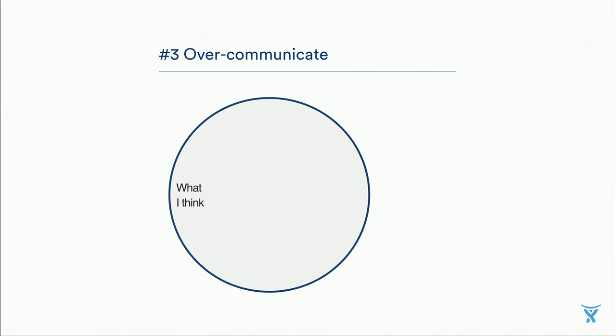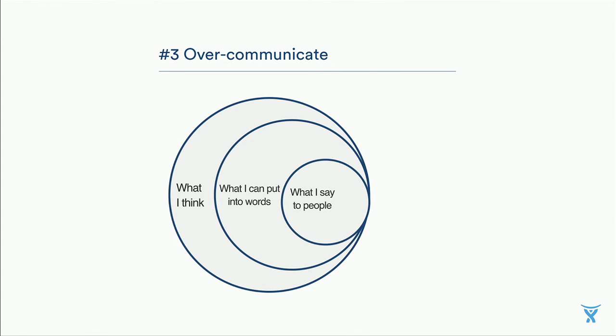I thought this analogy explained it really well. I saw this on the internet the other day. The big circle is really what you think. The second one is what you can actually put into words or video or some communication form. This is what you end up saying to people. And you know what? This is probably reality. This is what people actually end up understanding. And so communication is such a critical part of painting a vision.